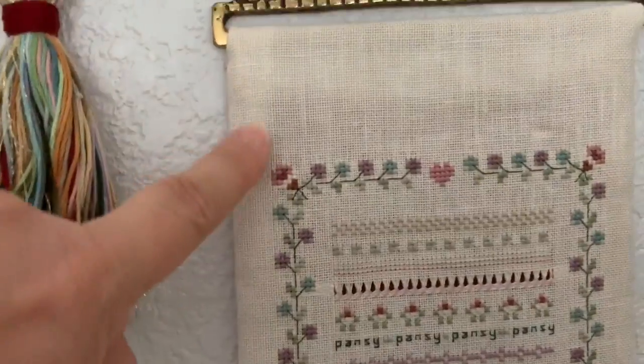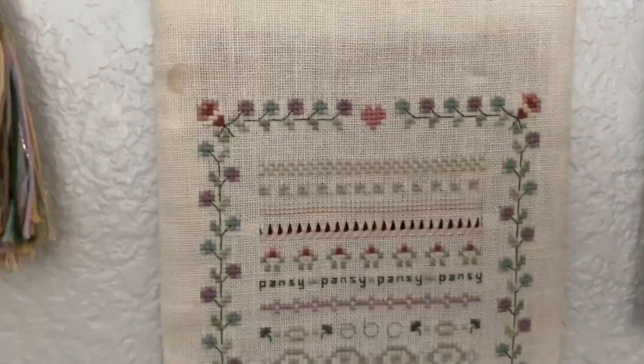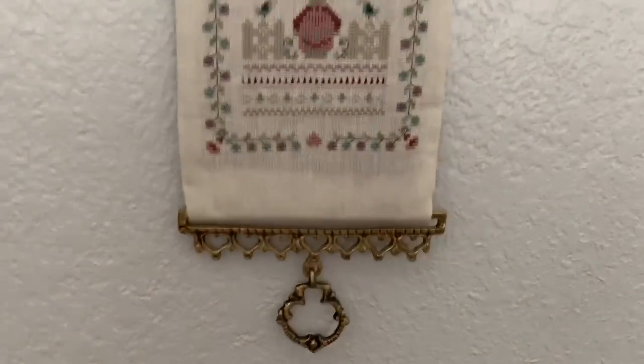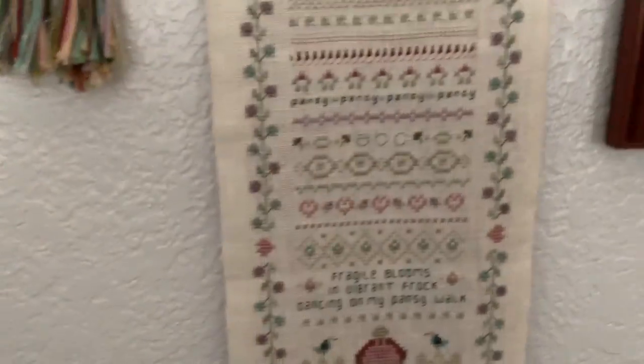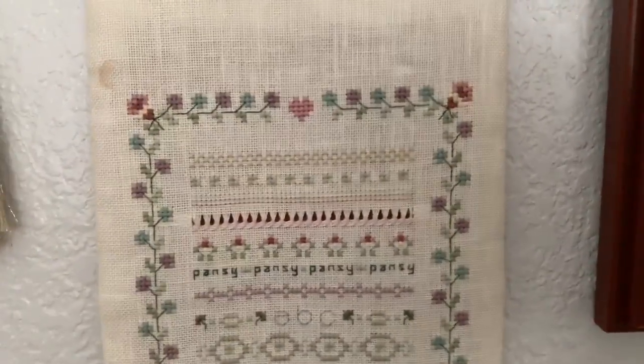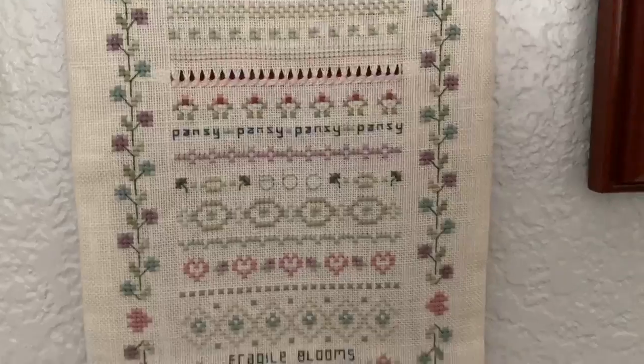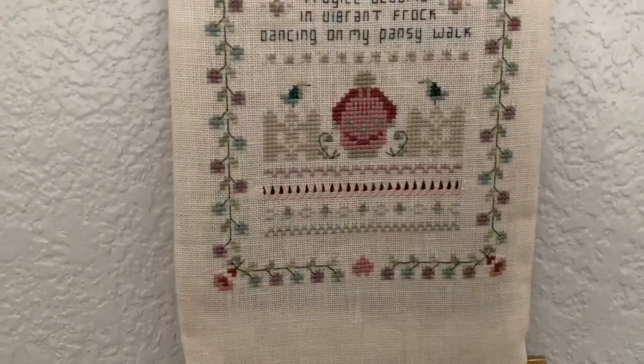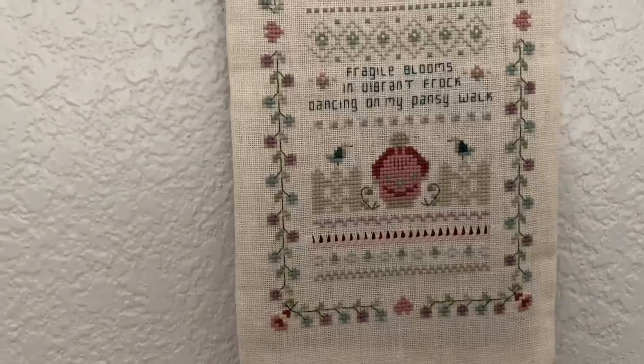There's some discoloration there too, probably from something it was sitting on in the move. This is one I finished myself, so it is very wonky, but that's okay. I've always liked it. I've always loved pansies. Any place I lived where I was able to plant, I planted pansies in the spring. And so that represents my love of pansies.